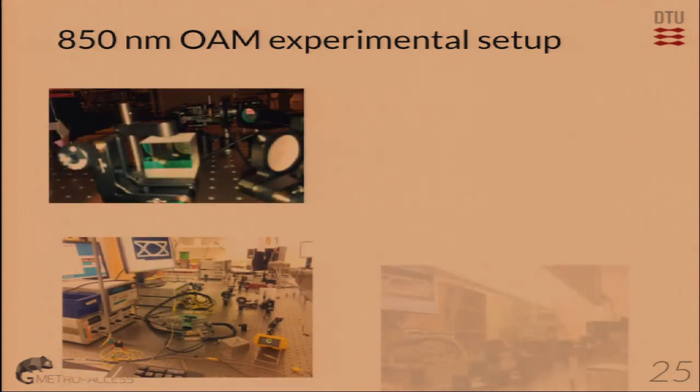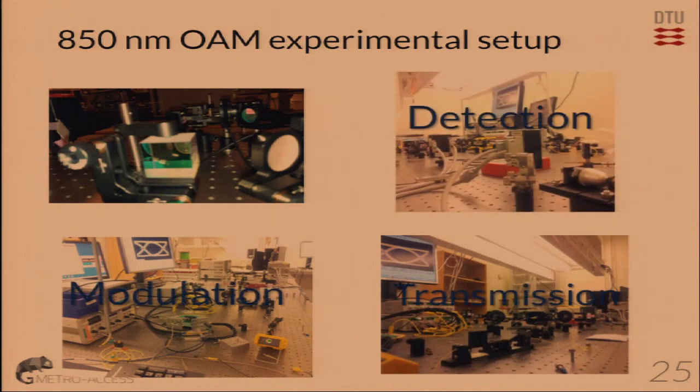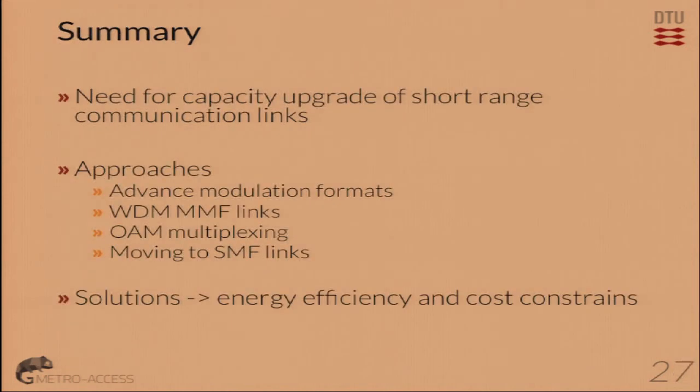So the generation part, transmission part, detection part, and we can say that at this moment with this simple setup, we are already able to boost the capacity to 44 gigabits per second. This is very interesting because we would like to continue working in this area to come up with a solution that could get up to at least... the idea is, does it work, what does it take, and what is needed to come up to a terabit short range link. With this, I would like to conclude.